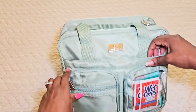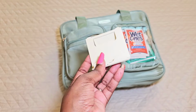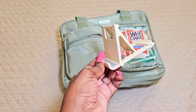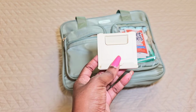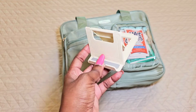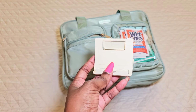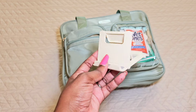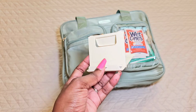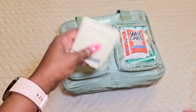Now over on this side, I have a little phone holder in case my kids want to watch TV while we're out and they're just really, really bored. That's my ultimate backup. I actually have activities for them to do. But worst case scenario, because this has helped out at the doctor's office, y'all, it's different places. Just being able to put on a quick show like Miss Rachel or something and let them watch that. So that holds the phones up.